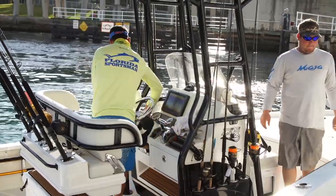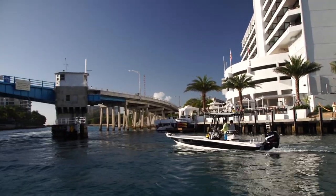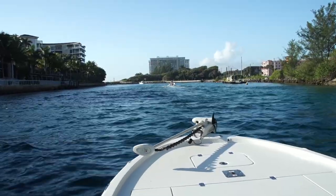Boca Raton is located on the southeast coast of Florida. With its proximity to the Gulf Stream and abundance of reef systems, it's a perfect place to slow troll and kite fish with live baits when you're looking for pelagics.